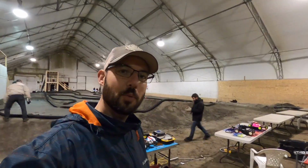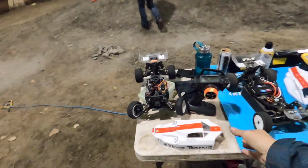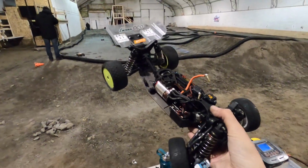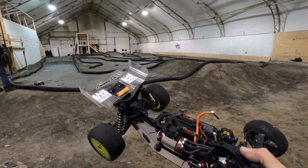Hello folks, welcome to Netcruzer RC. Regular Wednesday night race night, running the Tekno EB410.2 for the second week out. I did not make any changes to the setup. I'm just getting used to driving it, and I feel like I am driving it better this week. We're just going to get it here and try and win this race.